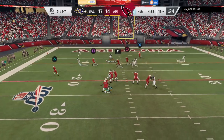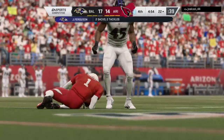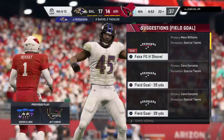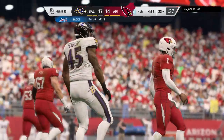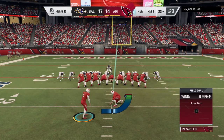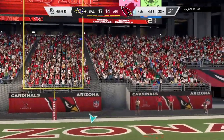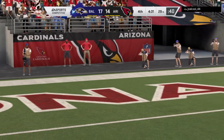On 3rd down, Murray. Under pressure again, and down he goes again. Jalen Ferguson picks up his 2nd sack of the afternoon. The amount of sacks that they've absorbed in this game is absolutely extraordinary. Let's just face it. This offensive line, flat out, cannot handle this pass rush. It's been demonstrated time and time again.